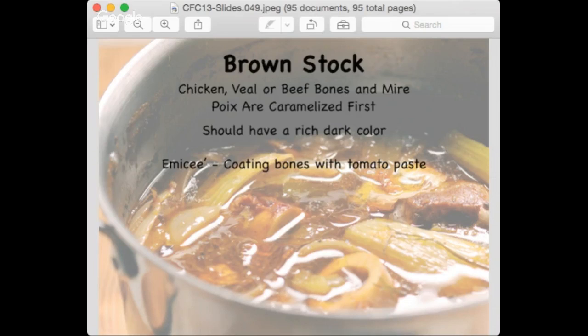You can if you want. It will add more color, but I think it'll also add a tomato flavor. I'd rather add tomato later, or even add a skinned tomato to your mirepoix, put it in the oven and char that tomato a little bit.